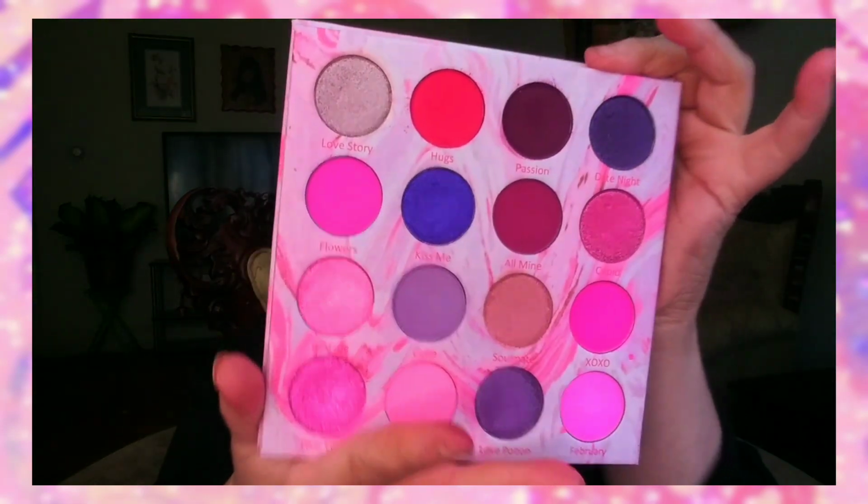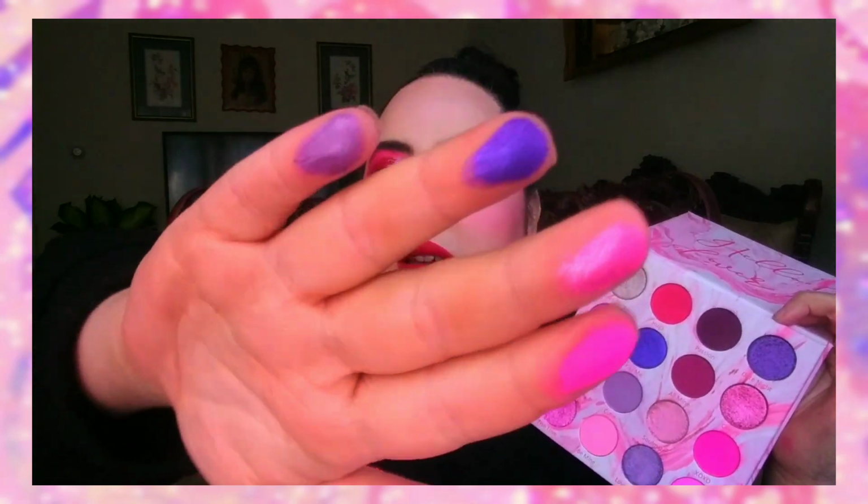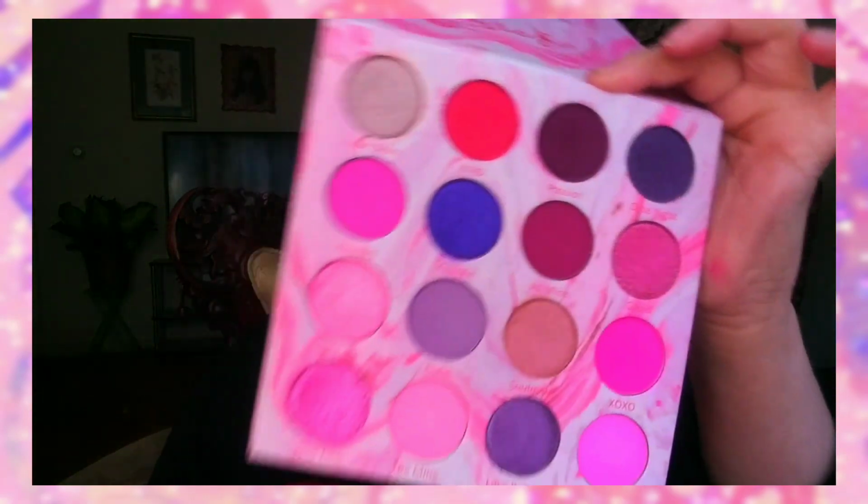And this is a good quality palette. Really beautiful. Just look at these shimmers. This one's called True Love. We have Kiss Me. And let's see, we have Love Potion, this gorgeous pink called XOXO, and this gorgeous red. This red matte has little pink sparkles in it. Look, see? And trust me, they're pigmented and they're gorgeous. Also, this palette is available, so I'll leave a link down below for that.